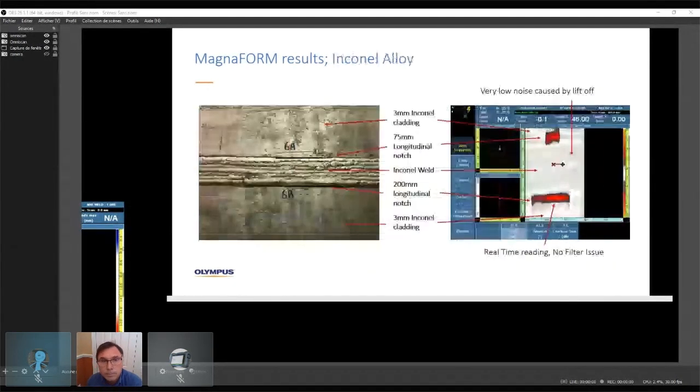This one is interesting. We have a part with 3 millimeter Inconel cladding. We have Inconel weld, and we have a long crack in the root of the weld. Again, we don't have noise caused by this kind of surface. We can see the entire length of the defect.